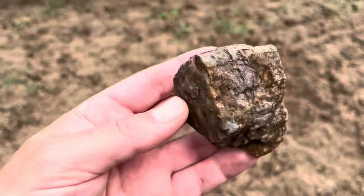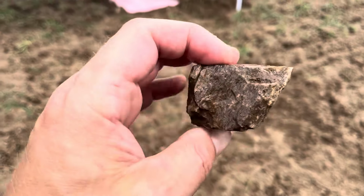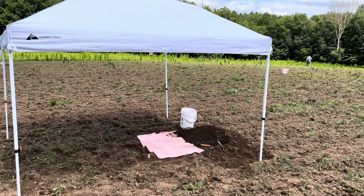Okay, just found this one. I'll see if I can get the flash on it. There we go. Ooh, look at that monster. That's sweet. Set up my little tent. They said it's okay to bring a tent, set up whatever you want out here, just no power tools, so we're gonna keep digging.